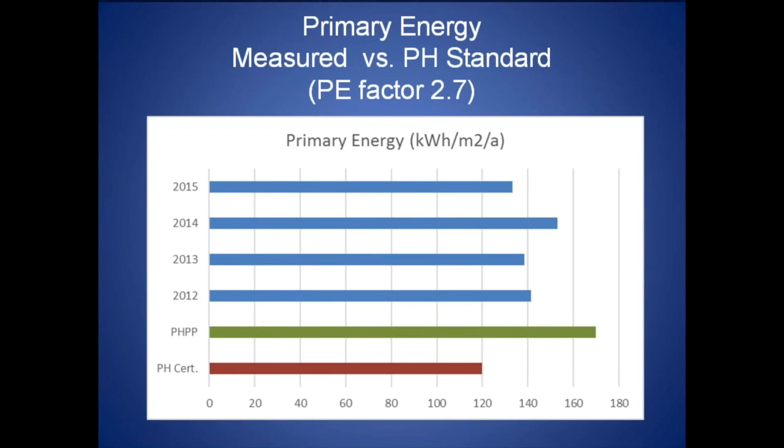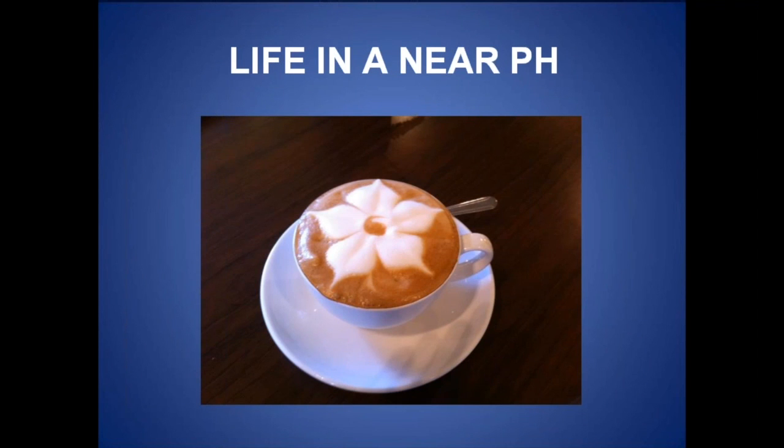And then primary energy, same thing. Primary energy is 120. I never do a good job of explaining what primary energy is, but it's kind of like the source energy adjusted for things like inefficiencies of coal-powered power plants and transmission losses and whatnot. There's a standard factor of 2.7 in passive house that you multiply by. So if you're using 1,000 kilowatt hours at your house, you multiply by 2.7 to get 2,700. All to say, the passive house certification level is 120, the PHPP model is about 165 to 170, and the best we've done is maybe around 140. But it's still very close in the realm of what passive house sets as a benchmark or criteria level.